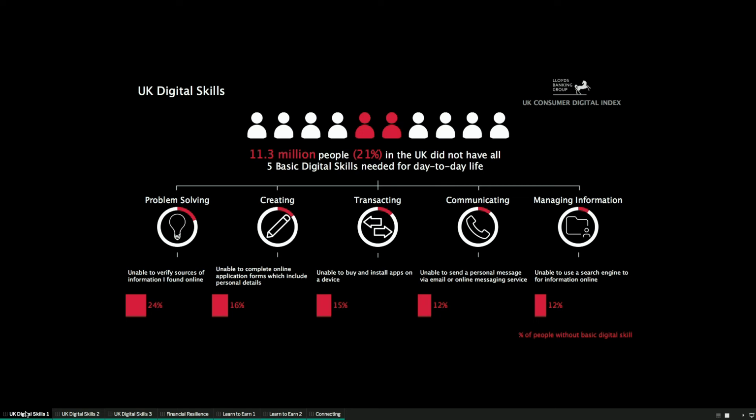Now these fall into 5 categories. So you've got problem solving, creating, transacting, communicating, and managing information. And then underneath each of those categories, we ask our respondents a series of questions of whether they can or can't do certain tasks. We pulled out a couple here that we thought were really interesting, particularly for banking. So, unable to verify sources of information I found online. Fraud is a really hot topic for banking at the moment. Fraudsters are getting very clever with how they're imitating banks. If our customers are unable to verify those sources and tell whether it's a fraudster or a legitimate email, how can we help them?